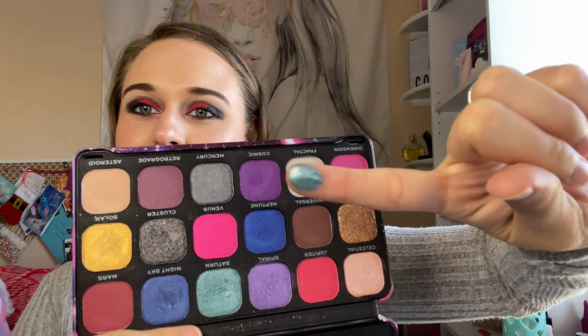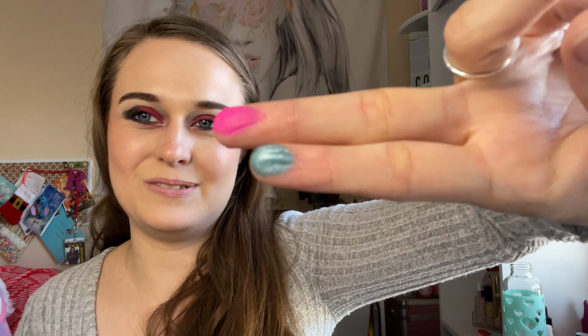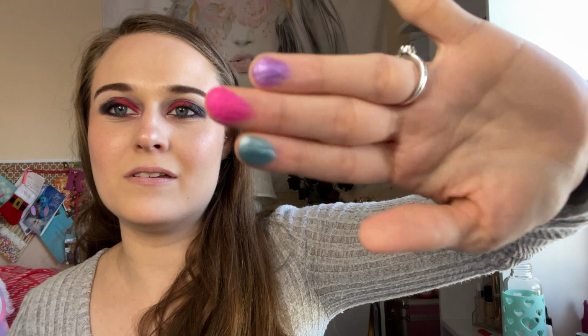Really, really great quality in this Makeup Revolution palette. Like, I'll never get rid of any of these. These are so pretty together. It makes me want to play with this palette, even though I should, because I have not dug in this palette in so long. That's so gorgeous.